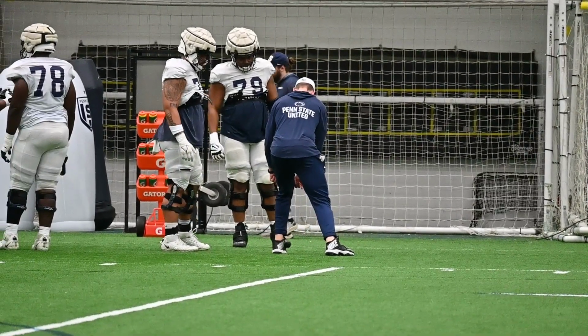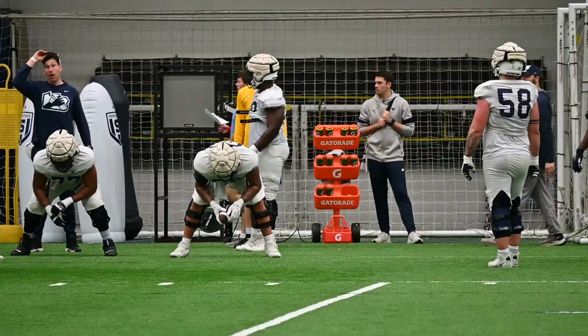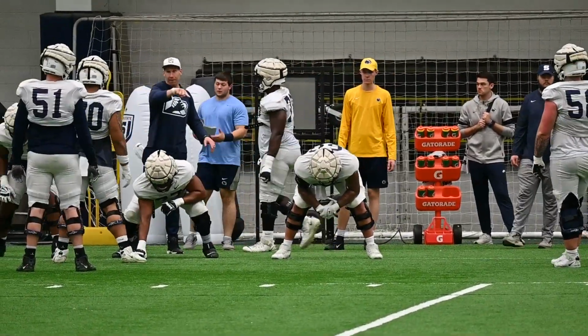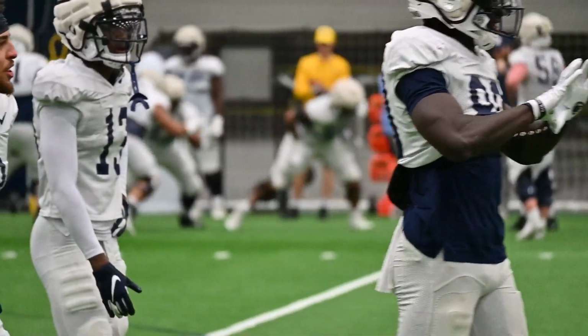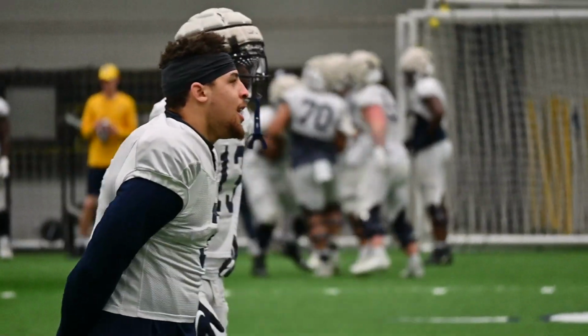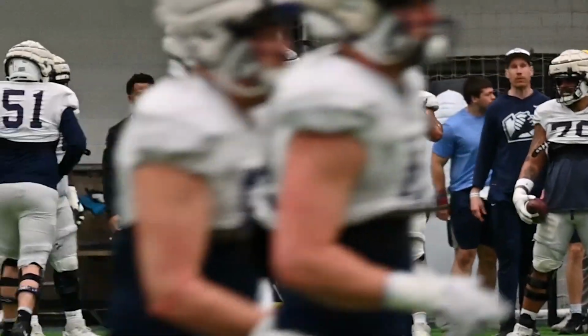We're going to try and give you the one thing that Penn State fans have asked for by popular demand the most, which is the offensive line, and we'll try to give you a view of them here in practice. But excuse me guys, we're trying to see the offensive line here. Excuse me, sir, would you mind? We're trying to get to the offensive line.